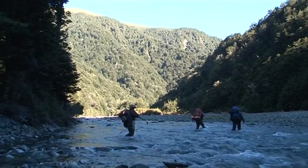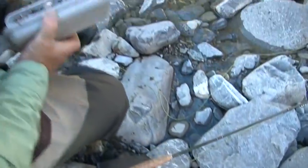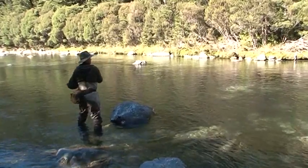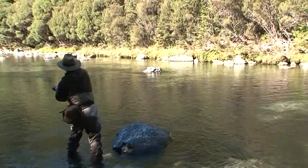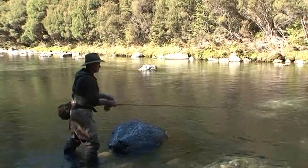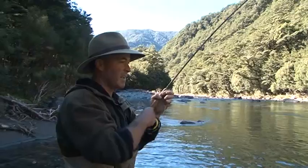We're making good progress and the day is still young, but there's no sign of that rainbow jack that's been eluding me all these years. A quick reassessment of flies, and we're back into it. Right. He took that beautifully off the water, didn't he?